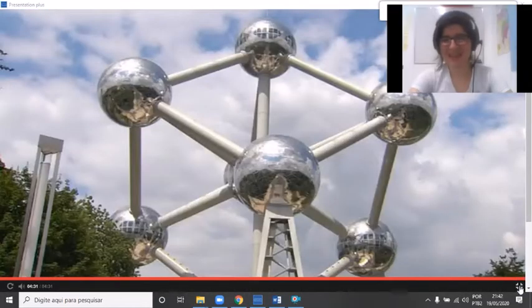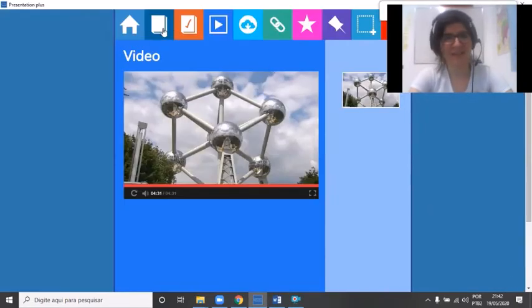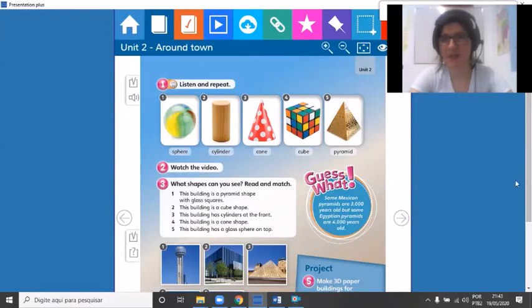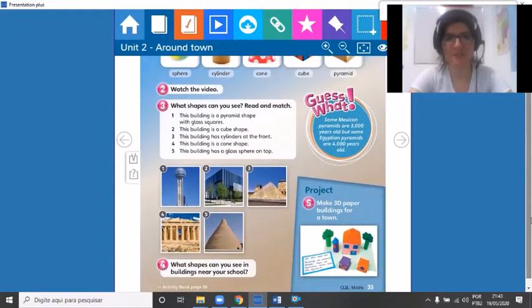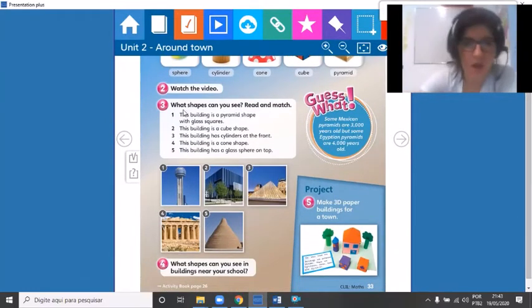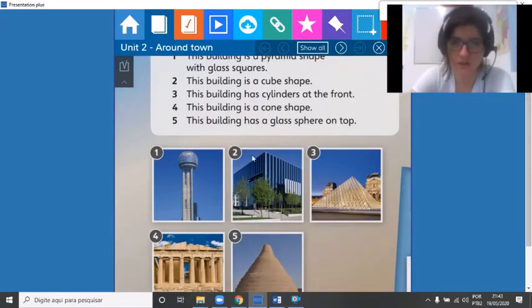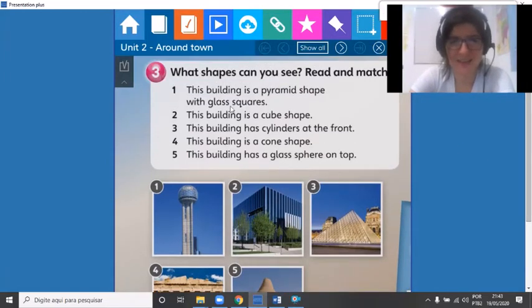Nice. Okay. Now that you are aware of the existence of such shapes, look, what shapes can you see? We've got number 1, 2, 3, 4, and 5, and 1, 2, 3, 4, and 5. Let's look.